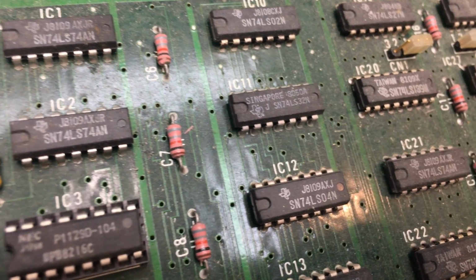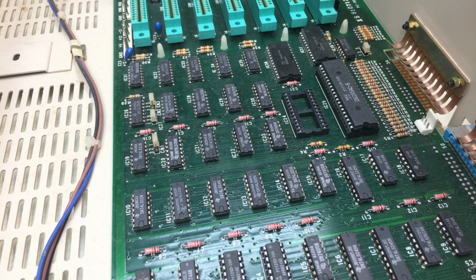This guy is pretty dusty, so while I'm in here, I'm gonna clean it up. That's better! Not much else to see in here, so let's move on.